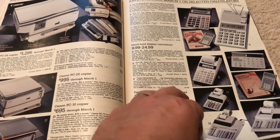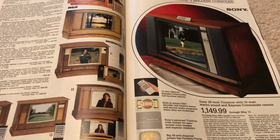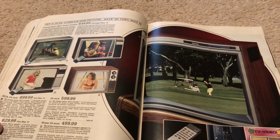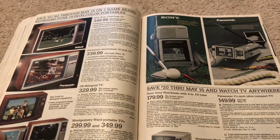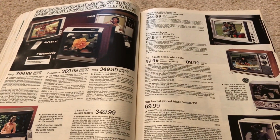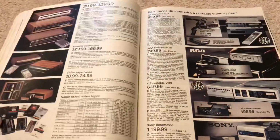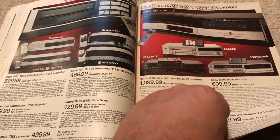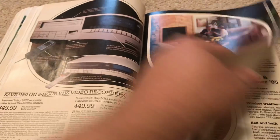Advanced calculators. See how much they cost, you know? You pay $80 for a calculator. Televisions. Big and made out of wood. $1,200. $600, $500. I mean, televisions were expensive. A Watchman instead of a Walkman. Wow. VCRs. Wow, that's why we rented them. They're $1,100. Then we get into home stuff.